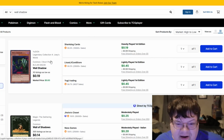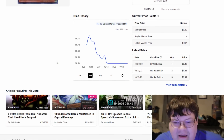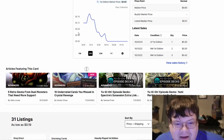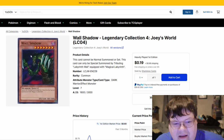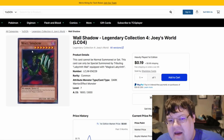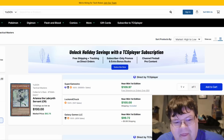See, a little fun fact here. The Wall Shadows from Legendary Collection 4 actually are 45 cents. I wanted a good laugh this morning. I was like, what is going on? Really, people believe in Wall Shadow that much? This is one of the saddest cards ever. This card should have done way more than it actually did. It has one of the coolest backstories within the game itself, but it just never got the chance to be explored, and it's so sad.